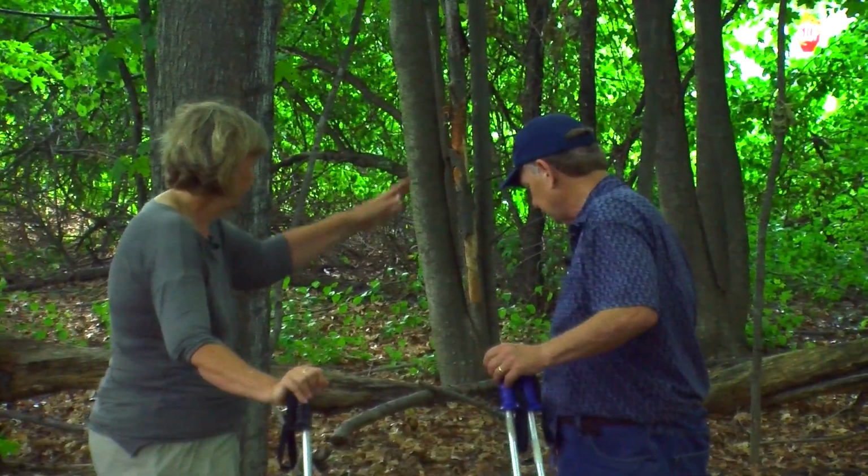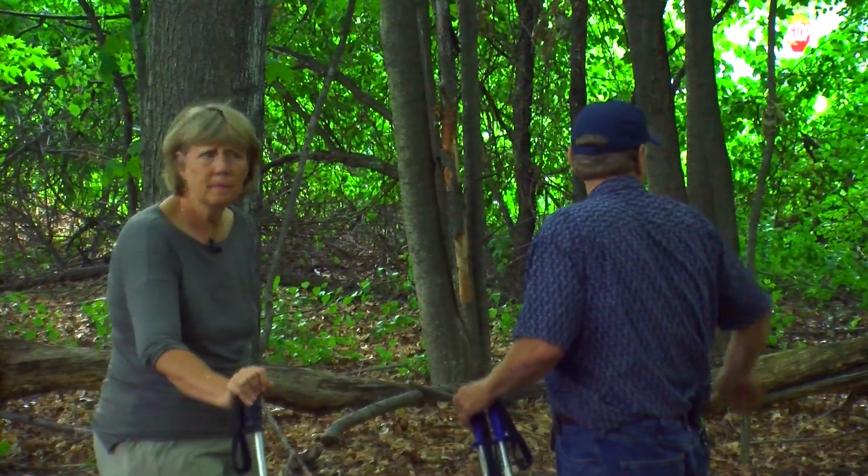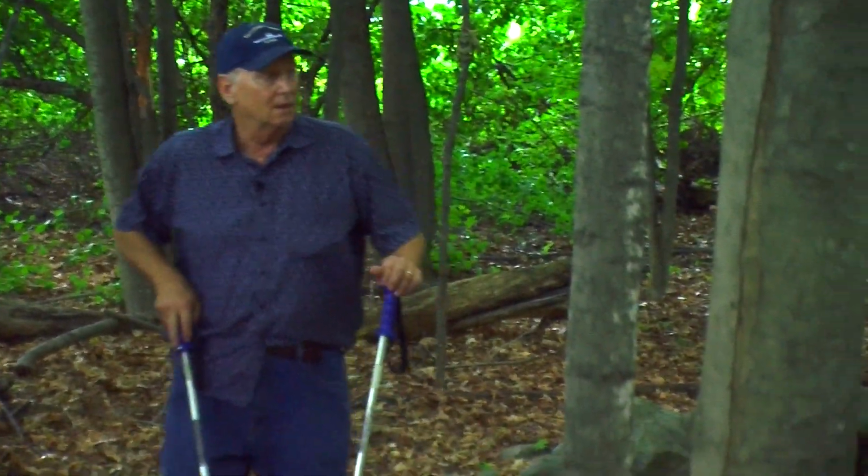This wall extends a good distance. It does, yeah. This corner of the property extends. It's beautiful. Yeah, several hundred feet.